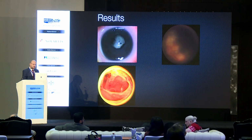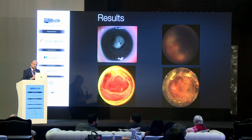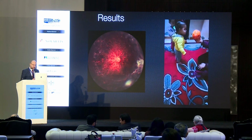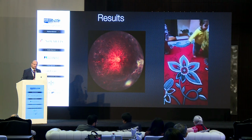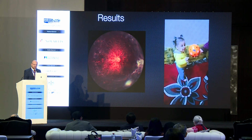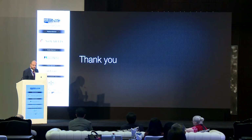But now, if we say that the success rate is about 10 disc diameters, we have reached about 55% success rate, which is okay. And we can finally see that the bilateral stage 5 ROP can walk around and catch objects. So don't lose hope, and thank you.